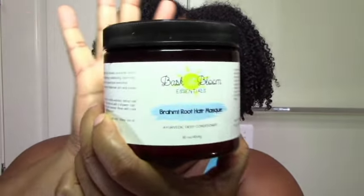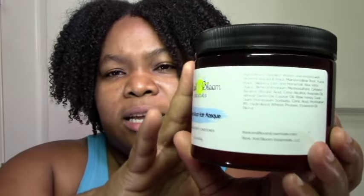My next new try from Baskin Bloom is the Brahmi Root Hair Mask. These are the ingredients. So you just heard how I talked about the shampoo. Multiply that reaction by about 10 and you have this DC. This is another new HG. The shampoo was amazing, but the deep conditioner was amazing-er. My hair was super soft and moisturized even after rinsing. After rinsing, my hair still has so much slip, you would have thought I still had a conditioner in there.